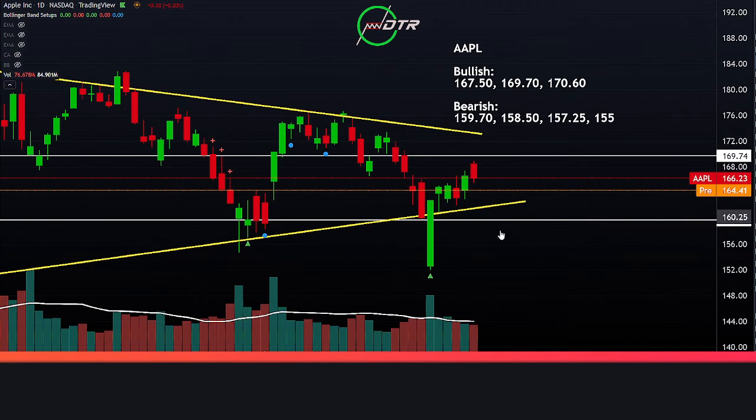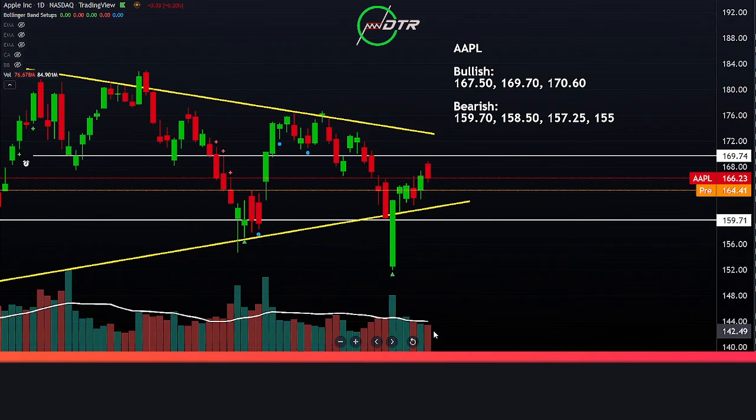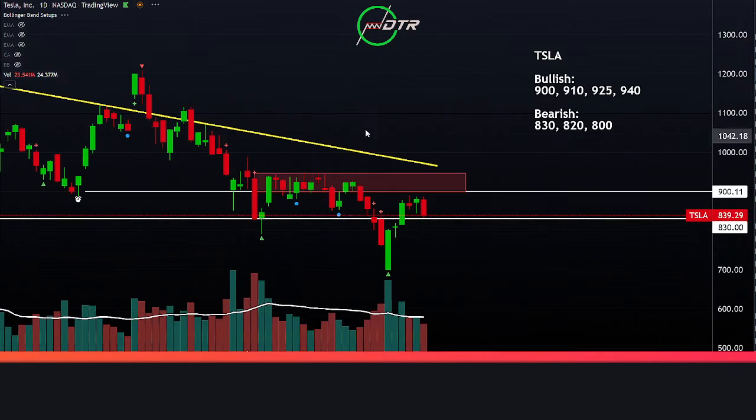Same story here in Apple. Now fading. Looks like it wants to maybe retest this trend line before figuring out what it wants to do. Again, that disappointing daily volume and no real momentum here to the upside. If it breaks down, we start to get bearish under the, say, 159.70 area, which for me is a really interesting point of confluence with a really important psych zone and trend line support holding.